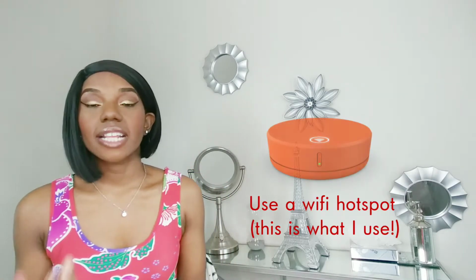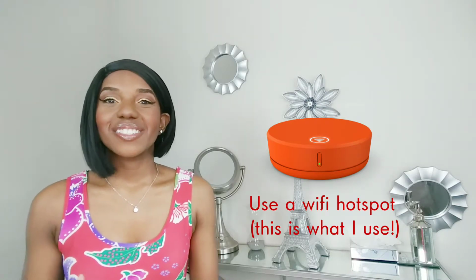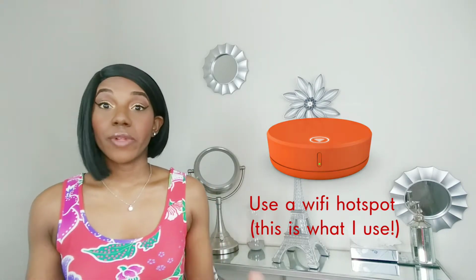So what I do is I use a Wi-Fi device while I'm there. It's basically a Wi-Fi hotspot that I just keep on my person, so I have Wi-Fi wherever I go. I don't have to worry about trying to connect to a cafe or a McDonald's or something like that. I have a stable, reliable Wi-Fi connection on my person at all times.